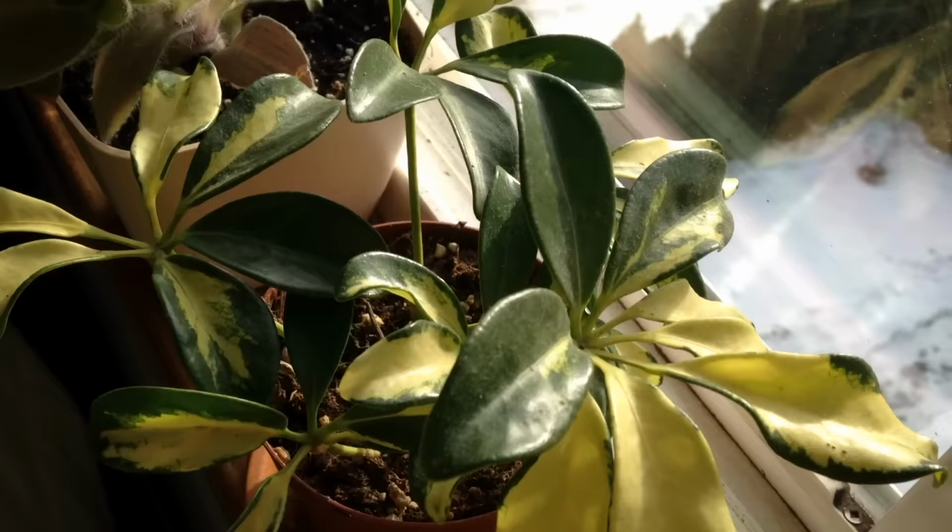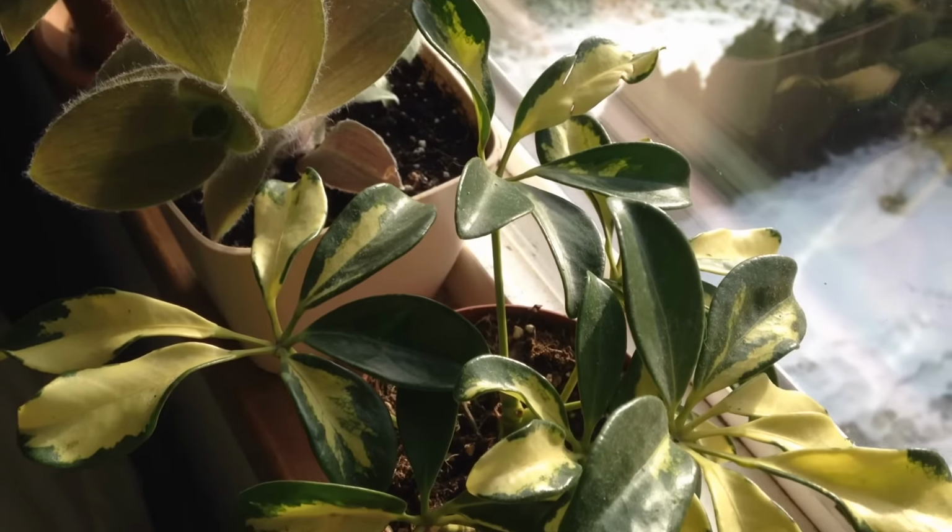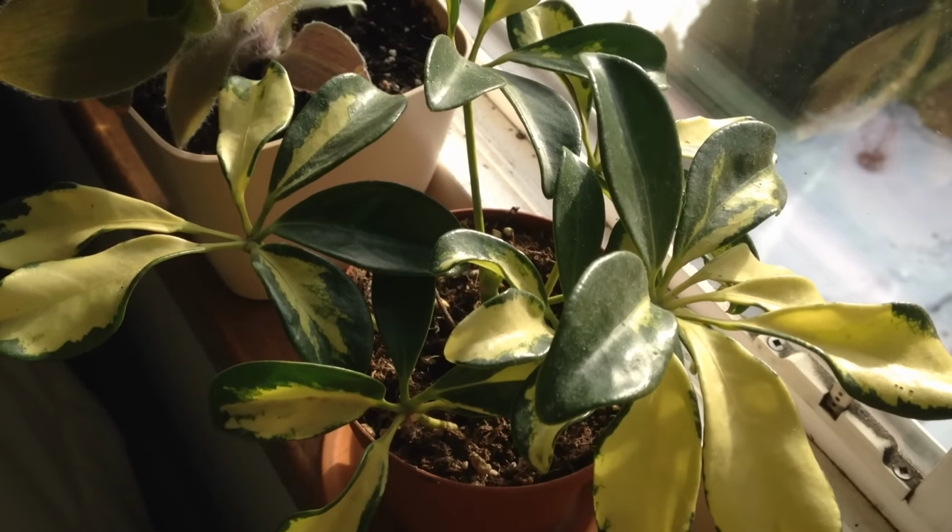This is another one I don't know the name of, but picked it up just because of its aesthetic appeal. I love this dark green and the pale yellow going on. Don't know what it's called. If you know, please let me know.